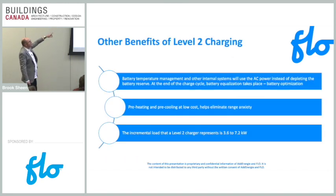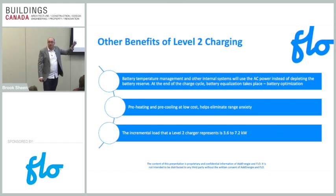I mentioned that we'll talk about the benefits of level two charging. Level two charging is the only one that will do battery management for a vehicle. Level one doesn't, and DC fast charging doesn't. We call this stuff EV charging stations. It's not a charging station. It's actually electric vehicle supply equipment. The charger is actually on the vehicle itself. So the vehicle is actually the brain to this.